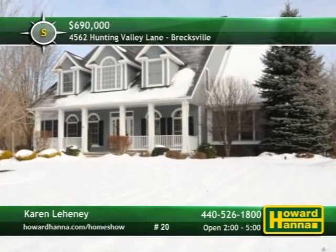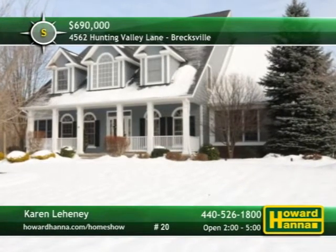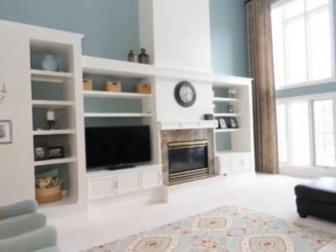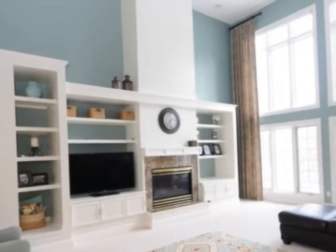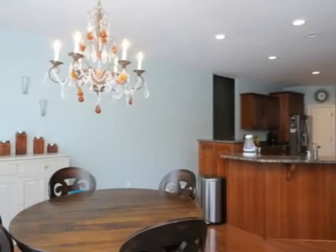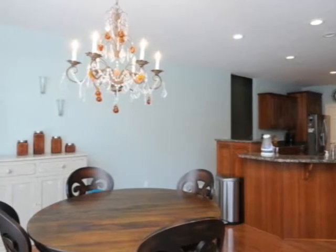Exquisite upgrades enhance this custom-built 5-bedroom, 4.5-bath home on a cul-de-sac in Brecksville. Decorative columns frame the entry to the 2-story great room, where built-in shelves flank a floor-to-ceiling fireplace. Cherry cabinets support granite counters in the kitchen, which also employs stainless appliances and a breakfast bar.